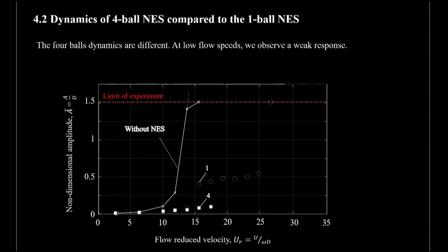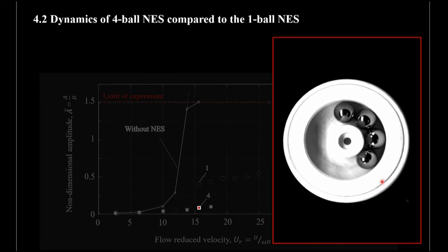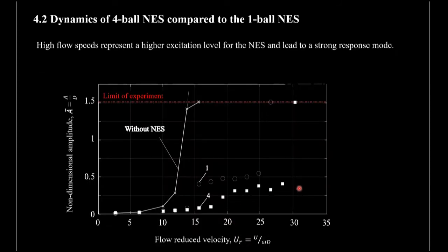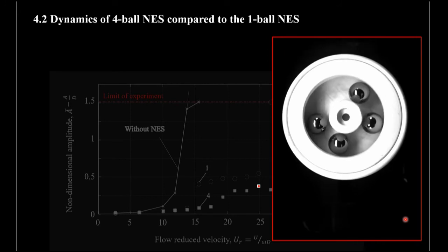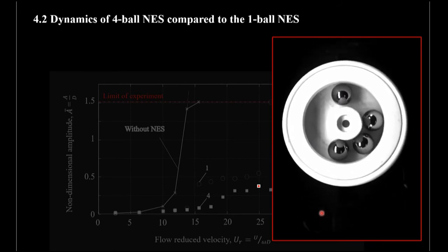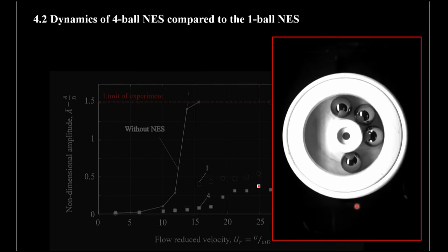For multiple balls, dynamics are different. At low flow speeds, we observe a weak response in which the balls oscillate with small amplitudes all close together. High flow speeds represent a higher excitation level for the nest and lead to a strong response mode, in which the balls move around, varying the space between them and leading to a wide range of fluctuation for the nest mass center radial location.